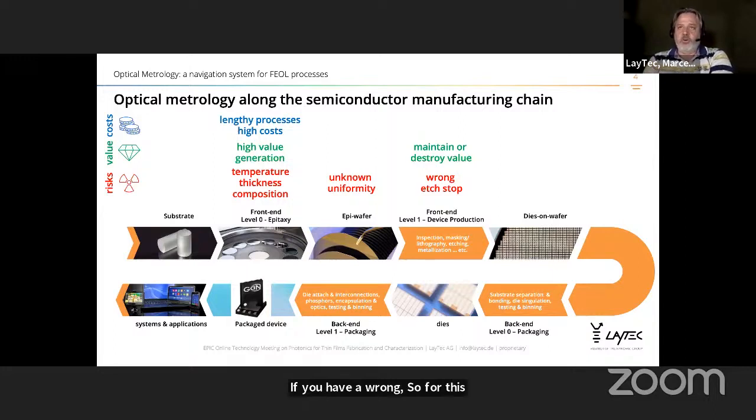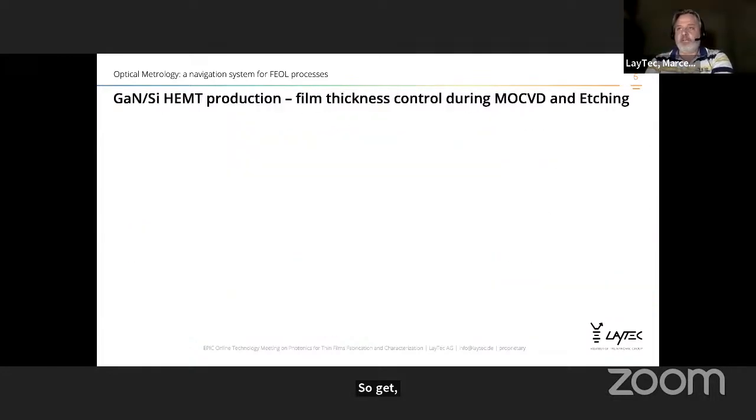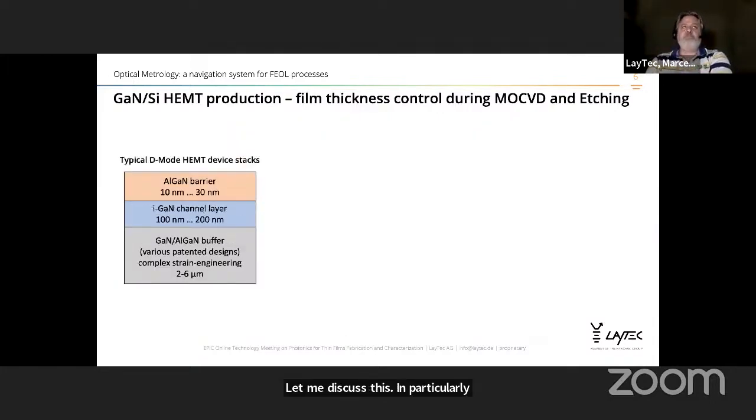So for this reason, to control all of these steps, we propose and implement in-situ metrology at the level of the front-end epitaxy, ex-situ mapping between different epitaxy steps, and also again in-situ metrology during etching. And this is what we propose as a concept of connected metrology: gather information throughout the front-end line of the process in order to better understand what's happening to your needs.